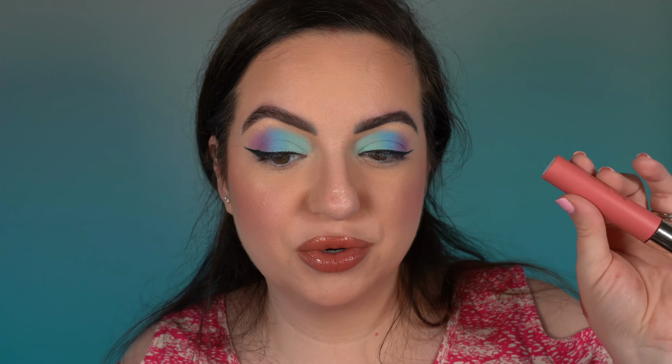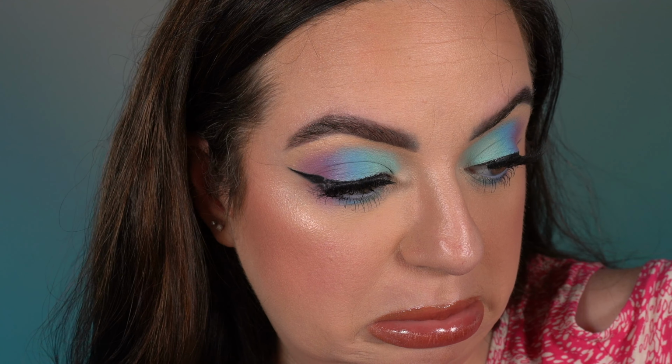Also, I added a bit of Hope on top because I think it makes it look a little more matchy with the eyes. Guys, I'm loving how this turned out. Everything looks great. Let's move on to the other stuff that I picked up.